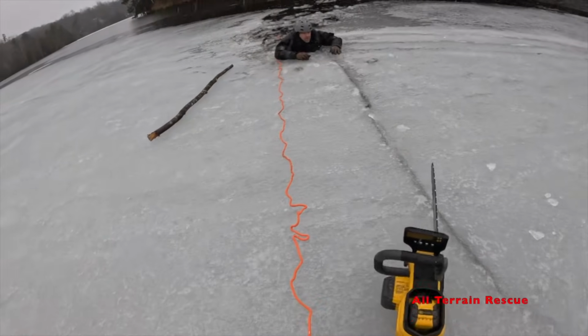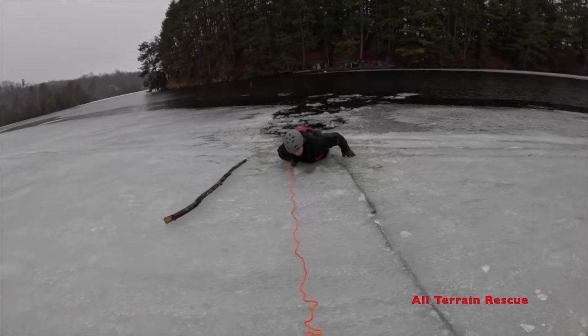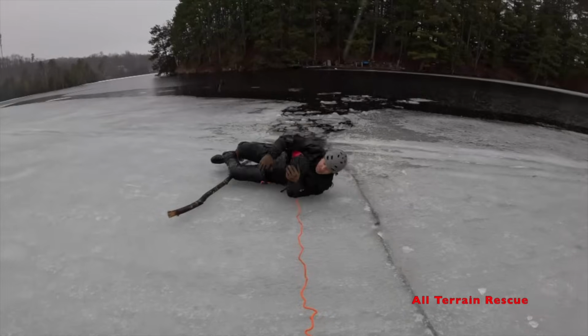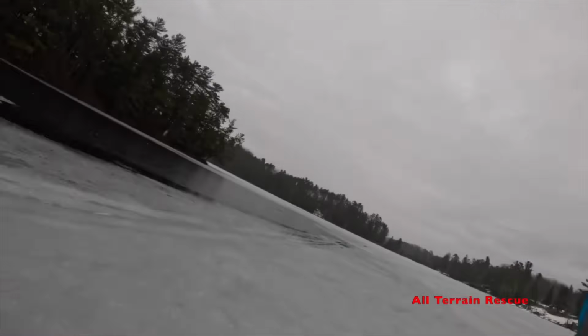So this is what happens when you break through, is it's hard to get back up on top unless you can roll on. You see how Bill's rolling himself up there. That's the only way you can get up on a soft edge like that.